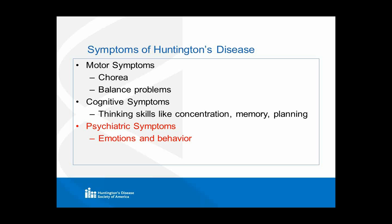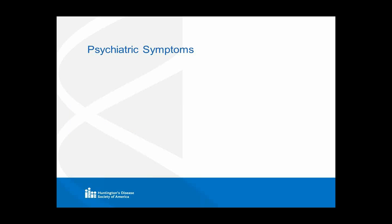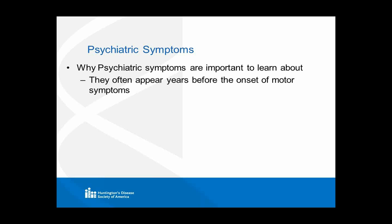So I'd like to just outline the things that we're talking about today. Obviously, in the three-pronged symptoms of Huntington's, we have motor, cognitive, and psychiatric. Today we focus on the psychiatric symptoms, and I think it's important to address why it's important to learn. One fact is that they often appear years before the onset of motor symptoms. Motor symptoms are the definition of the clinical onset of the disease, but oftentimes psychiatric symptoms can come on years before, even decades before. So it's really important to be aware of some of these things even in the very early courses of the disease.